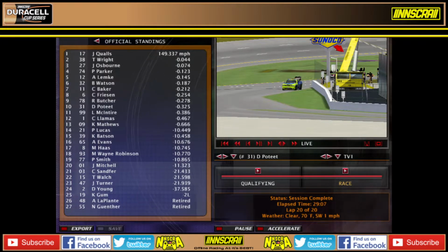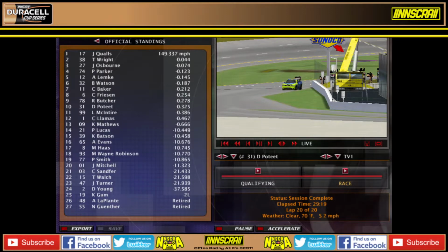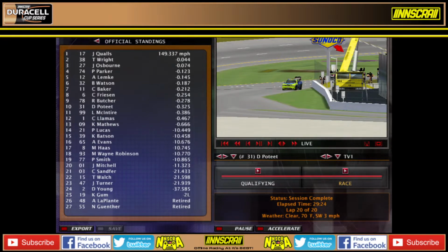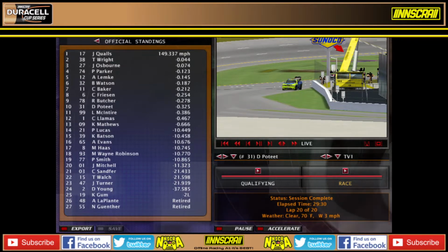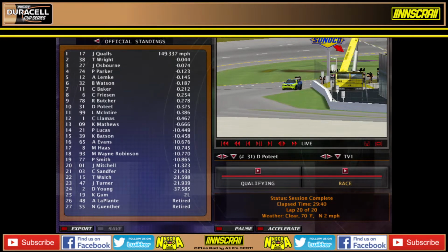Duel number 1 is going to be Qualls, Osborne, Lemke, Baker, Butcher, Levi McIntyre, Kyle Matthews, Keith Batson, Matt Haas, Patrick Smith, Charles Sanford, Jesse Turner, Carson Gum, and Nick Gunther. And duel number 2 is going to be comprised of Trey Wright, Phil Parker, Benny Watson, Carter Friesen, Dylan Poteet, Cody Lamas, Pedro Lucas, Amanda Evans, Michael Wayne Robinson, Jack Mitchell, Tim Walsh, Dylan Young, and Austin LaPlante. That's going to be your subsequent lineups for the duels.